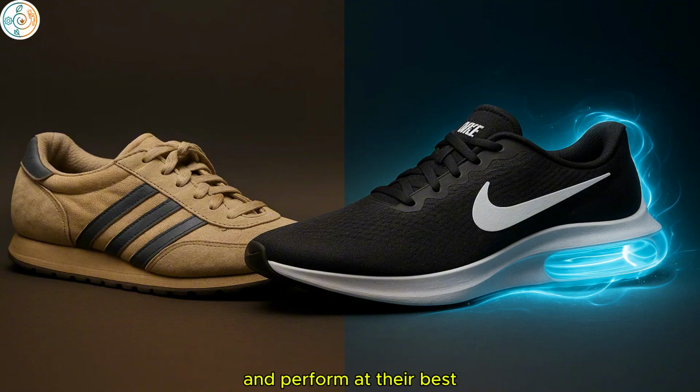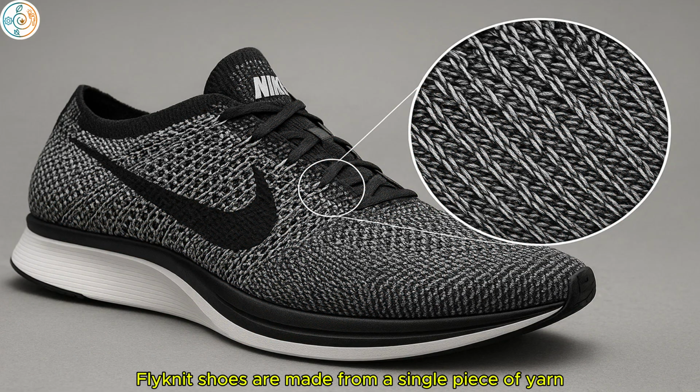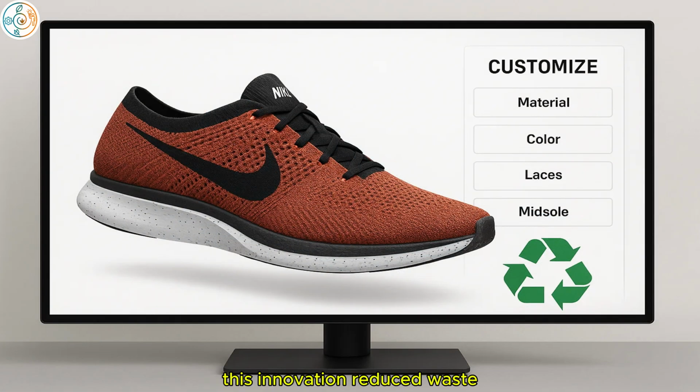perform at their best. In recent years, footwear has embraced digital manufacturing and cutting-edge technologies. Nike's FlyKit technology, introduced in 2012, took the world by storm. Using a digital knitting process, FlyKit shoes are made from a single piece of yarn, creating a seamless and lightweight upper. This innovation reduced waste and allowed for highly customizable fits.